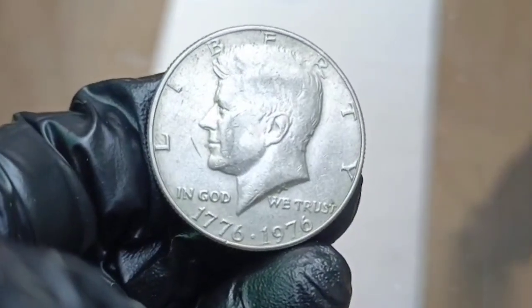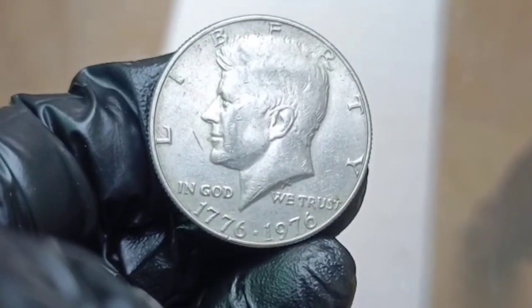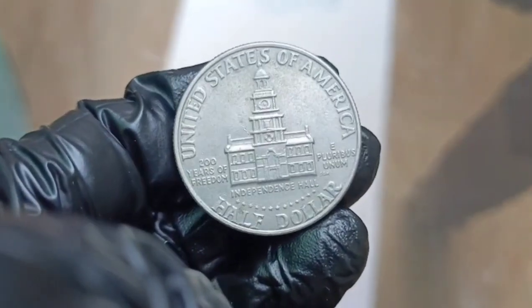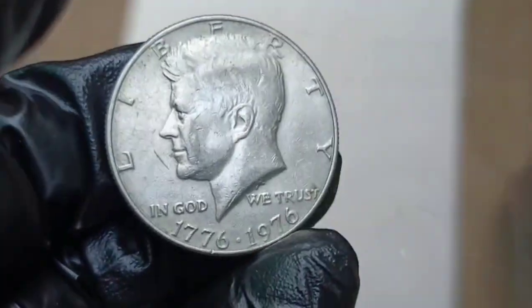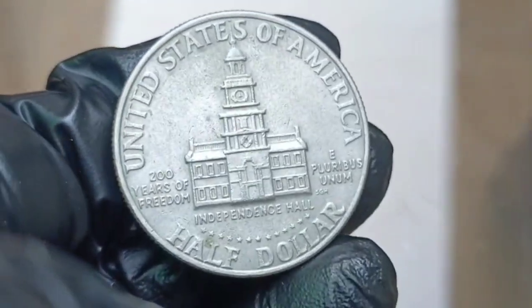but instead of a single date, it bears the dual date 1776 to 1976 to mark the nation's bicentennial. This coin was issued in both circulating clad composition copper-nickel and special 40% silver versions, which were available only in collector sets. The Philadelphia Mint, no mint mark, and Denver Mint, D mint mark, struck hundreds of millions of clad versions for circulation. The San Francisco Mint struck both proof and uncirculated 40% silver versions with the S mint mark, which were sold in bicentennial mint sets and proof sets.